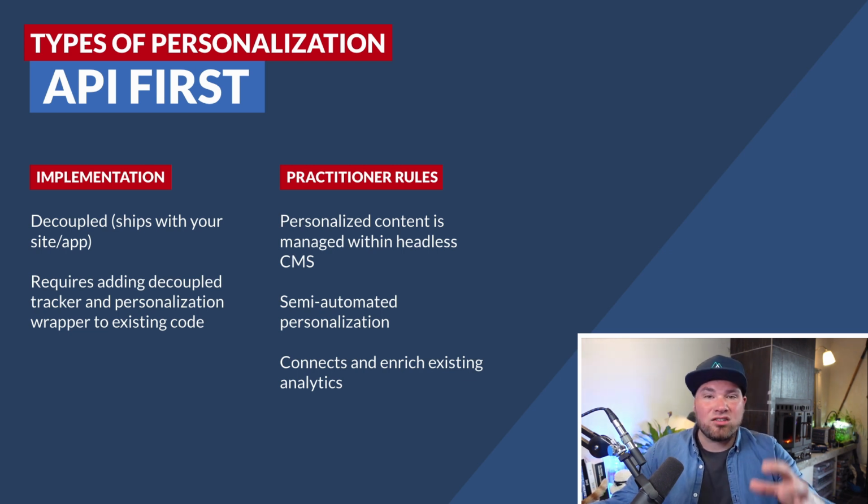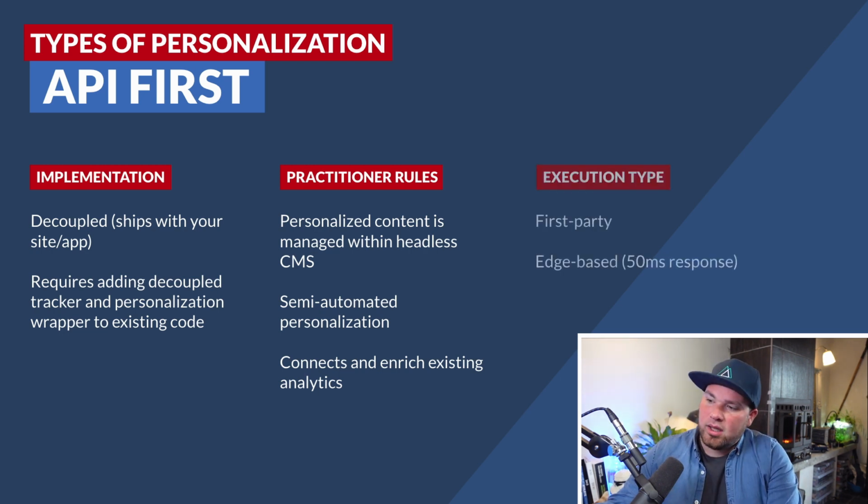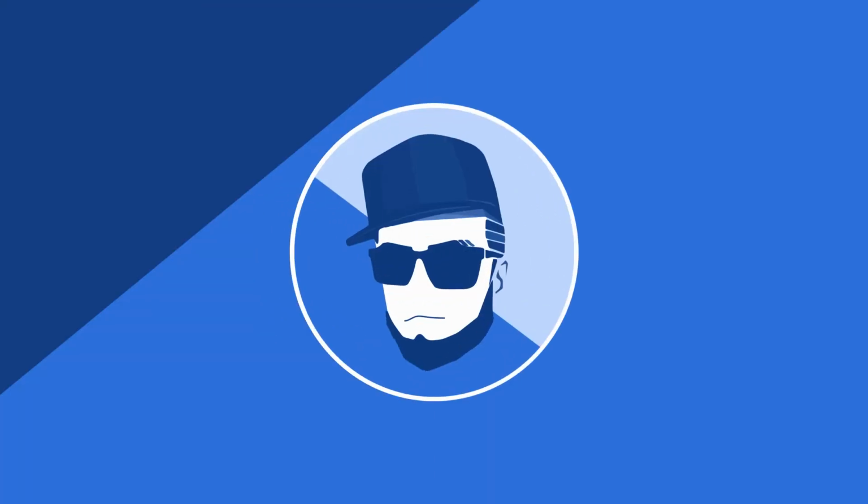And then it connects to your existing analytics. So it's not living on its own anywhere. It just hooks into it. So you can make it as rich or as poor of an experience if you want to, personalization-wise or analytics-wise, I mean. And then the execution type is back to first party because it's connected to your code. But it can be either on hydration time when your component is rendered. I'll show you that in a sec. Or it can be edge-based if you don't have JavaScript. And then it's like 50 milliseconds. So it's basically on the edge workers of your CDN, which is hyper fast.